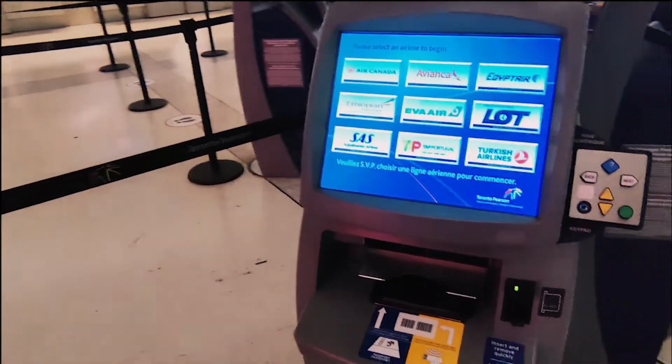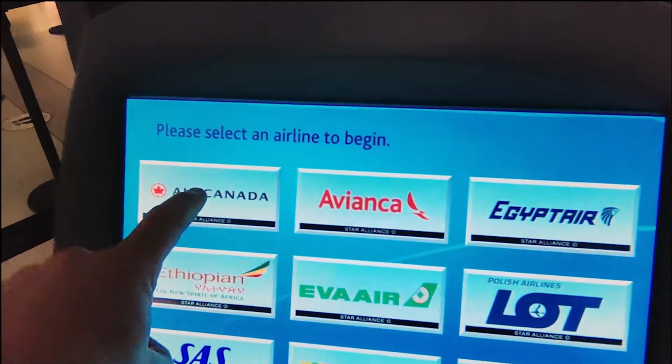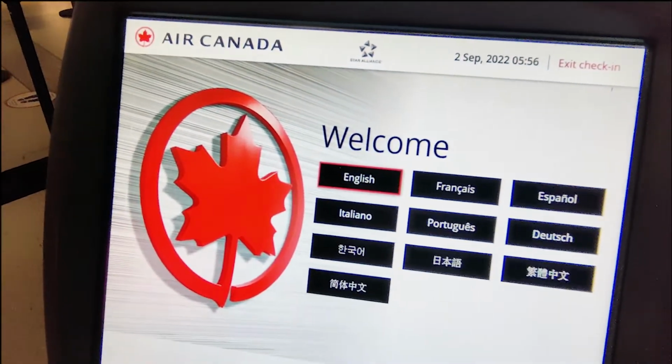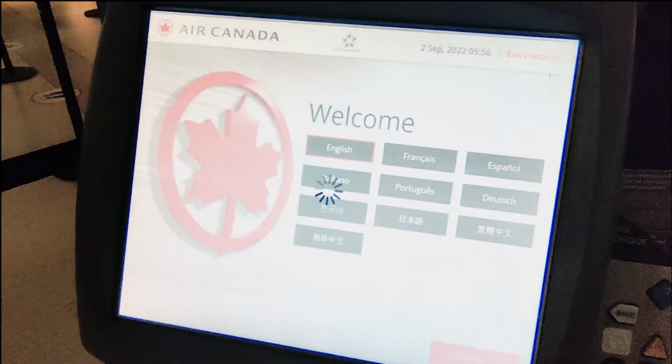If you're checking a bag, you can then proceed directly to a kiosk at the airport. You can choose any kiosk, and there are a lot of them now, so just touch on your airline and input your information, and the kiosk will print bag tags for your luggage and another boarding pass if you want one.